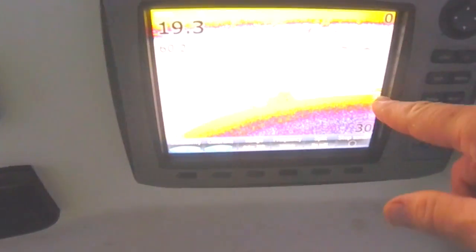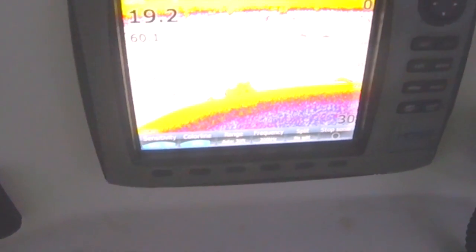Yeah, I hope you can see that. So just a return here and there. There's a fish kind of holding off back behind that bait. That's all I need. I can catch fish here.